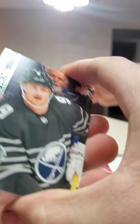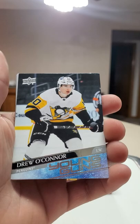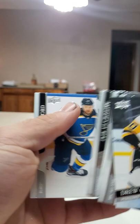Oh, man. Pack six here. Jack Eichel, All-Star. Having a good year so far after his comeback, which is awesome. Ben Hutton, Derick Brassard. There's a regular Drew O'Connor Young Guns. That's cool. So I have that and the French edition. Kakko, Corey Perry, Phil Di Giuseppe, and Kyle Clifford.